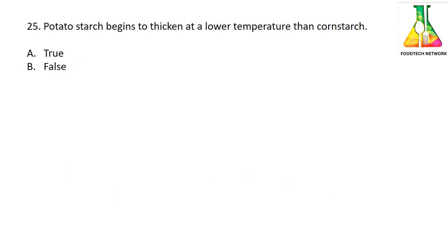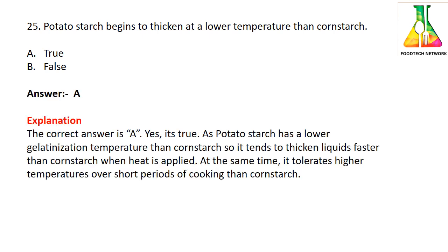25. Potato starch begins to thicken at a lower temperature than cornstarch. Is it true or false? It is a true answer because potato starch has a lower gelatinization temperature than cornstarch, so it tends to thicken liquid faster than cornstarch when heat is applied. At the same time, it tolerates the higher temperature over a shorter period of cooking time than cornstarch.